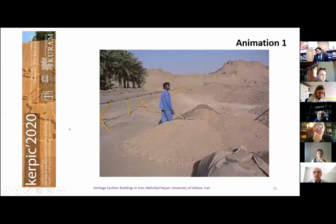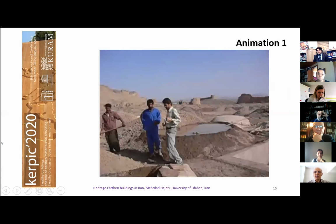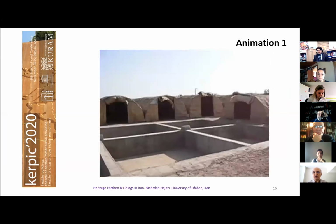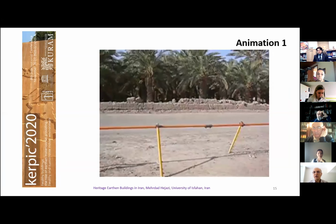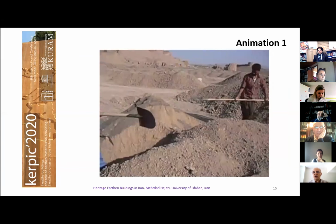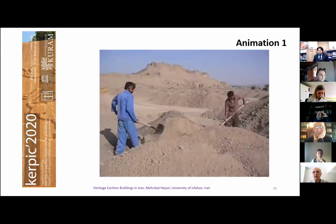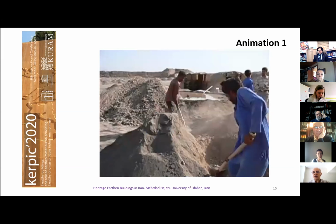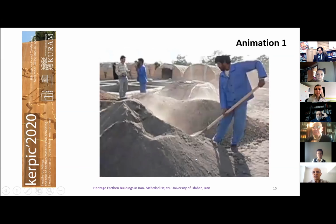Here you see a movie. I have taken this movie in 2007 when the Bam Citadel was under restoration. As you can see, it's real life. Still, they use the same method because in Iran they decided not to go for technical or mechanical procedures for making adobe, because we think that the traditional method of making adobe is itself an intangible heritage, and we are not going to change this tradition.